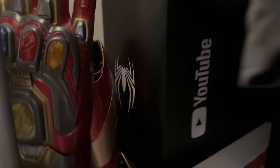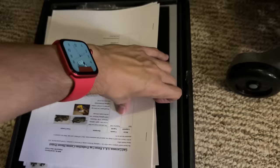You know, now that I'm pushing this out of the way, you get to see what's in here. Spider-Man PlayStation 2 and my silver play button box when they shipped it. But obviously the play button's on display. So what's in here, you might ask? Paperwork. Oh, yeah, this is how they created my custom one. I made a video on that last year.